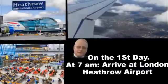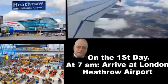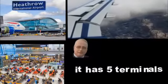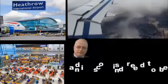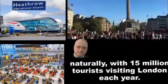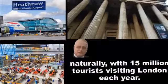On the first day at 7 a.m., arrive at London Heathrow Airport, which is a city within a city. It has five terminals and is considered to be the busiest airport in the world, naturally, with 15 million tourists visiting London each year.